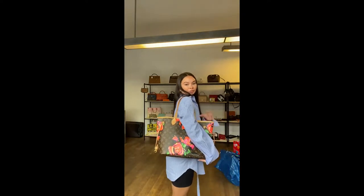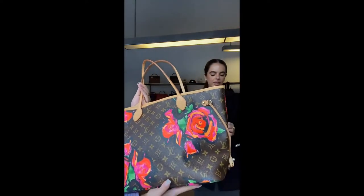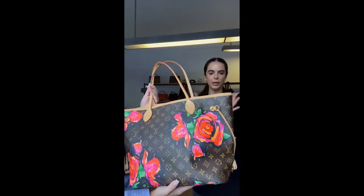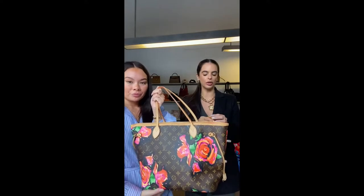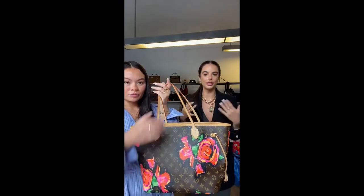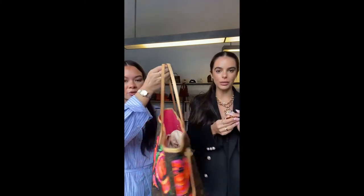So do I. But obviously this is really collectible. When it comes to Louis Vuitton limited edition pieces, they're one-off pieces. One-off collections. They aren't relaunched again. This is not something that you can ever buy again from the store. So the demand only goes up, but the availability of the stock obviously decreases because once they're sold out, you can only find them in resale.